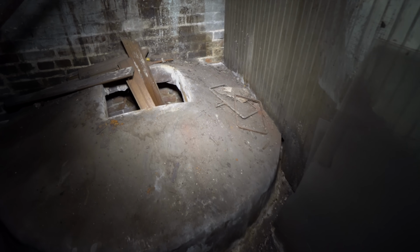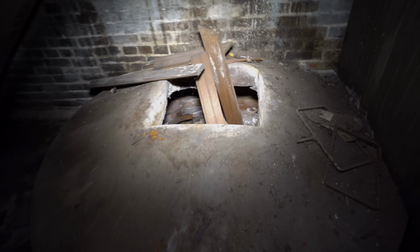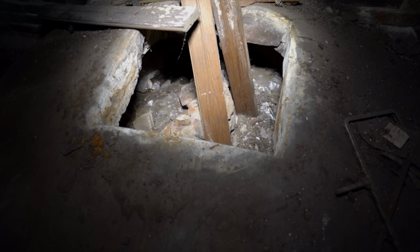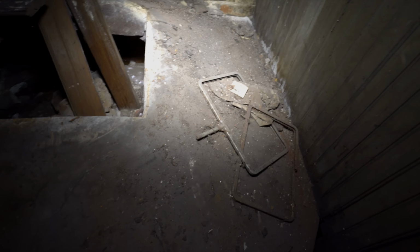I just found this under the stairs. Must have been an old well or something in here. Looks like it's been filled up though. What do you guys think this is? Oh, what is that?